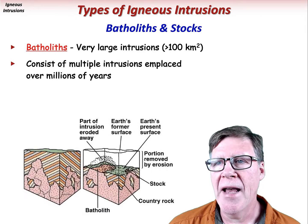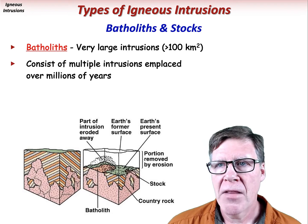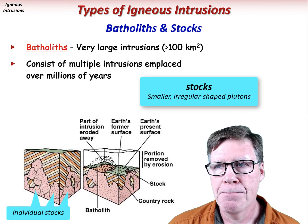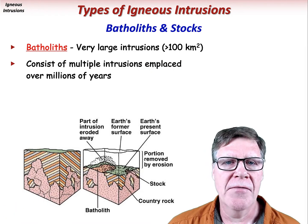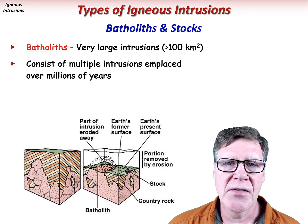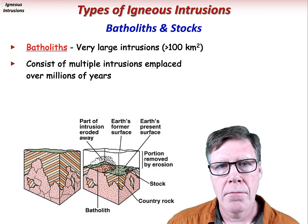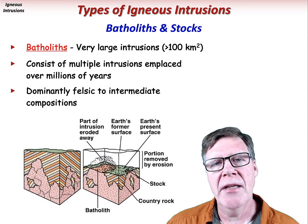Batholiths are typically an aggregate of smaller, related plutons called stocks that may or may not have all been molten at the same time. Probably not. Large volumes of magma typically take thousands to hundreds of thousands of years to crystallize. Indeed, the age range of large batholithic complexes like the Sierra Nevada batholith can span millions of years. Large batholiths are typically felsic to intermediate in composition.